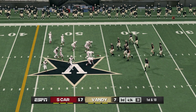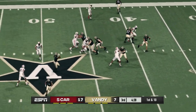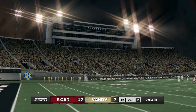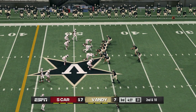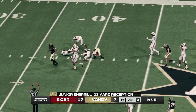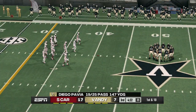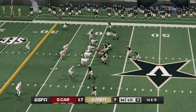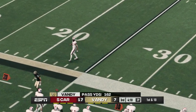From their own 46-yard line, it's first down. Quick strike, and he drops it. And he's tackled at the 41. It's first and 10. Ball on the 41. He's going left. It's caught. First down, and he's out of bounds.